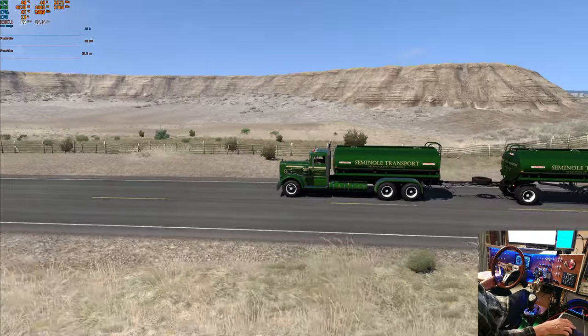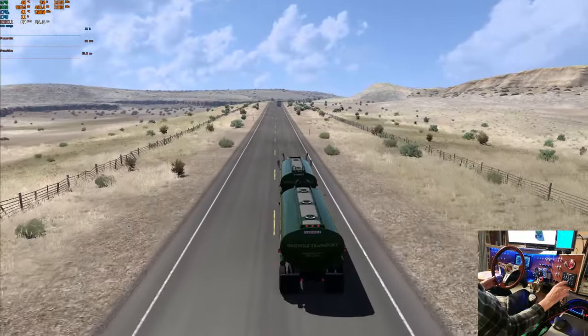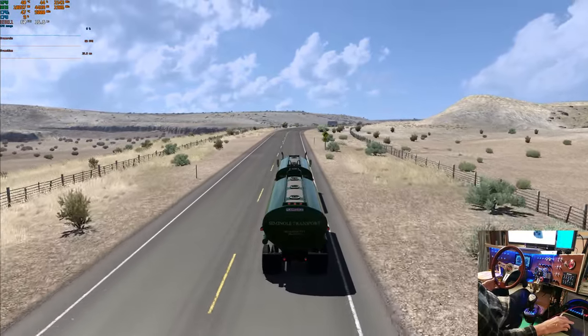Oh, well. How's this for a photo around here? Oh, yeah, pretty good. Let's get her straight on the road. I'm going to do a photo, so I'll be back. All right.